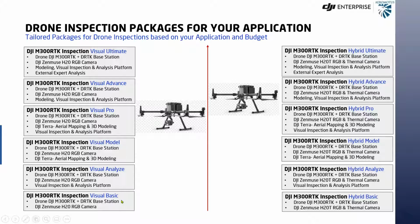Probably you already have existing 3D modeling platforms. You can still use those to do image processing. If you want to do analysis, then it goes to analysis. If you want modeling and analysis on the visual side, or if you want modeling, visualization, and analysis, then it's an advanced package.